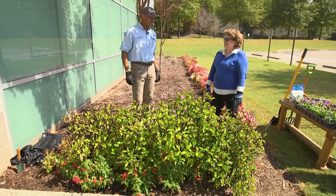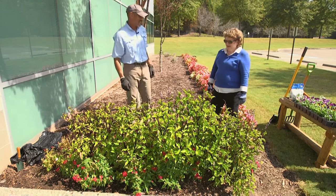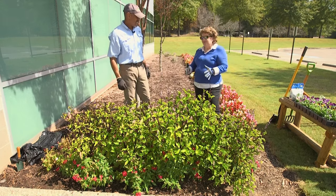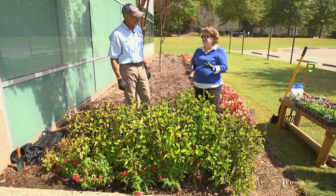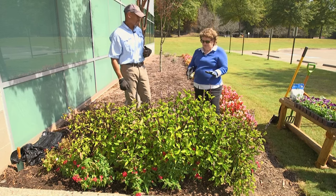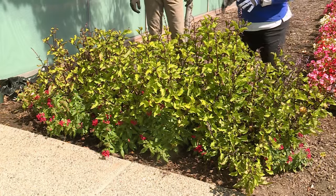All right, Joellen, I guess we're going to be doing something that I love to do today. Planting flowers. But first, we've got to get rid of the ones that are here to make way for the next season. And you know, this is always hard for me to do. Well, look how beautiful they are. They look good. Just take a moment.